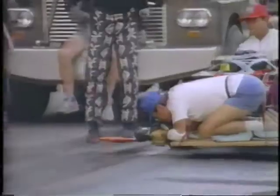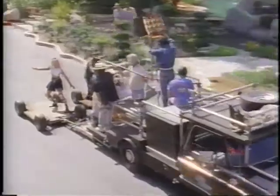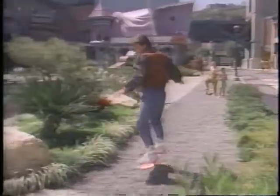You know, what we gotta do is we gotta get another crane and we can hang your phone here. Yeah, exactly.